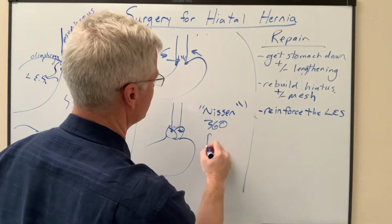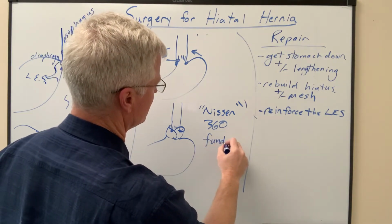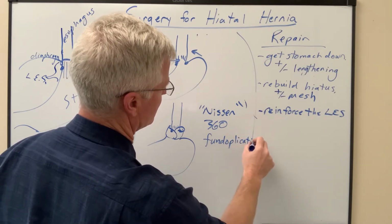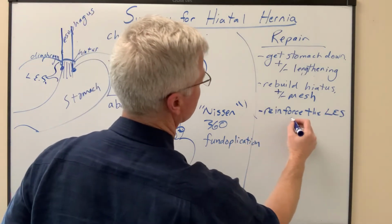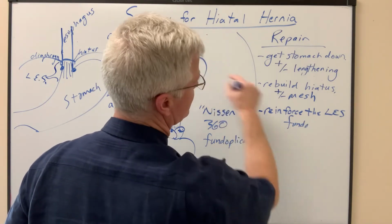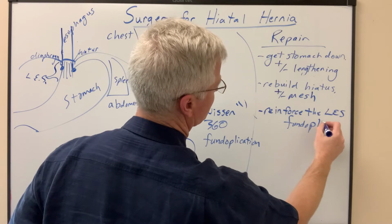Here's that word, fundoplication. I'll put that over here too. Fundo, because it's the fundus of the stomach, plication.